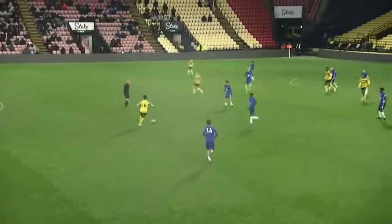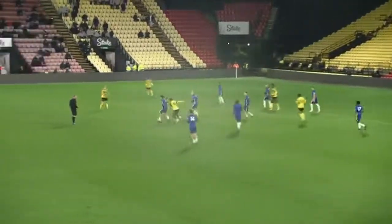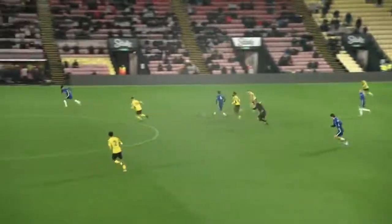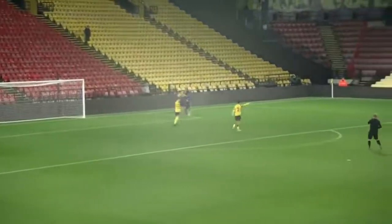Watford keeping their foot on the pedal here. Muwonge. Webster stepping in for Chelsea. And a chance for them here to break. Flower. Might just have to go alone here. Flower takes a heavy touch. And now Marriott's back inside his own penalty area doing his job.